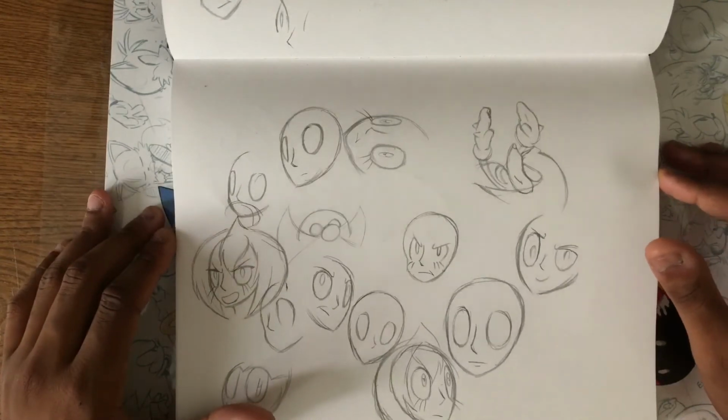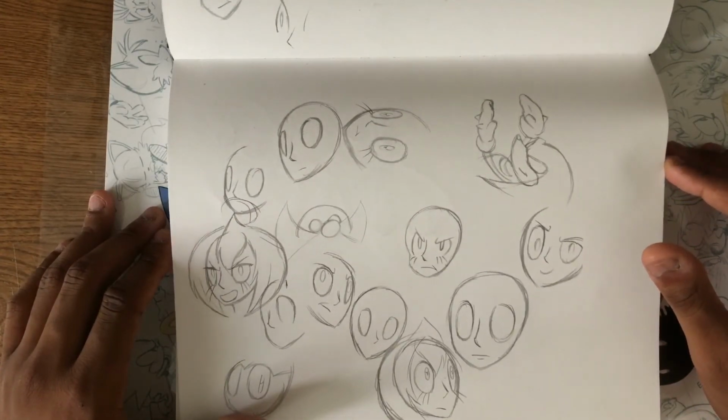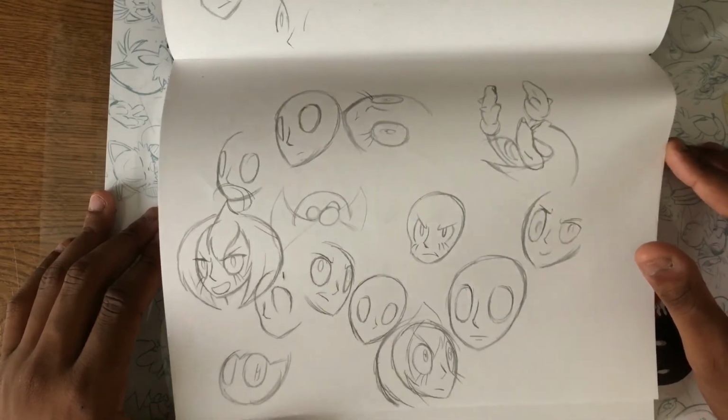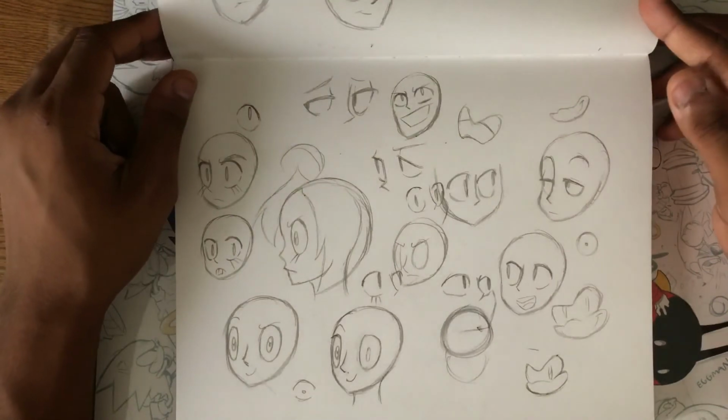Anyways, you see me just drawing away at Haigochi's face and trying to get it right. I don't know why it's so freaking difficult to just draw it. Anyways, this is where we get to.